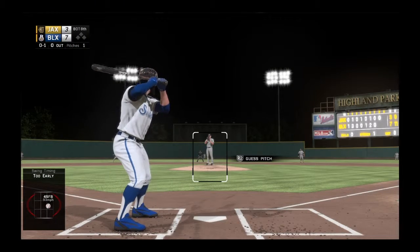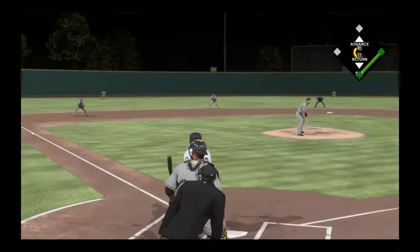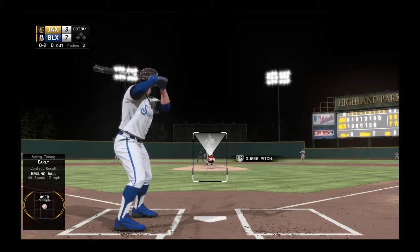And you know what? These days, so many guys are throwing in the high 90s. It makes those mid to low 90s guys look easy. But I'll tell you what, if he mixes his pitches well, it can still be plenty fast to have to deal with.